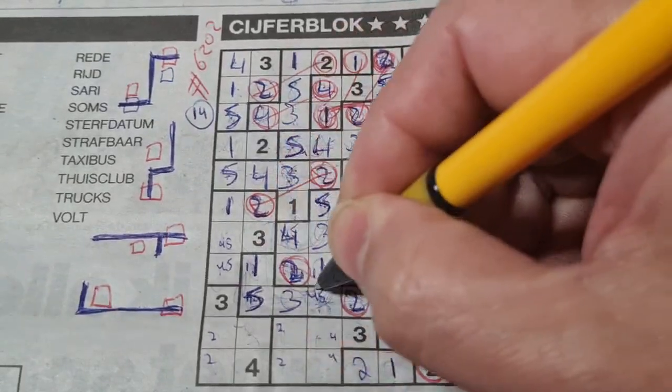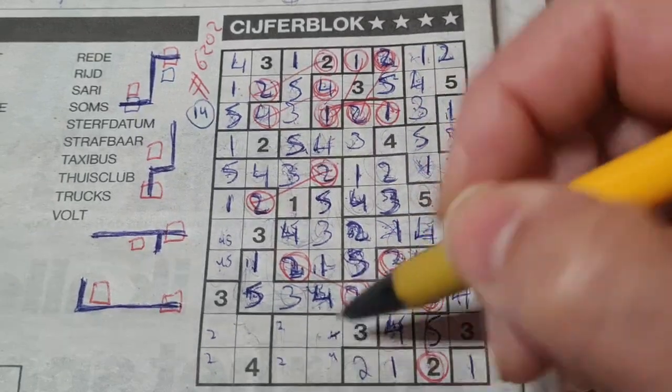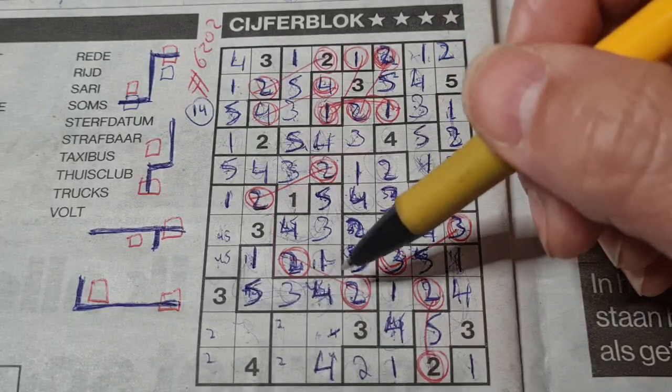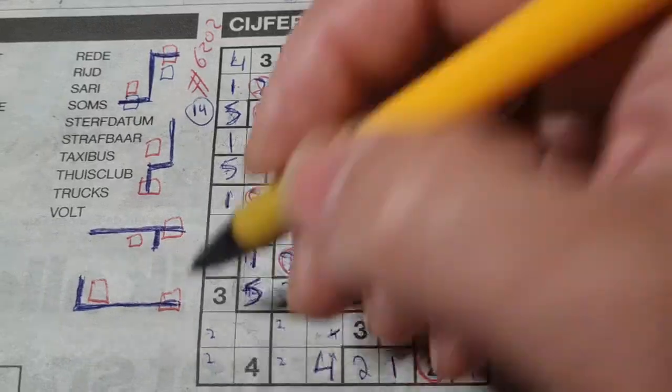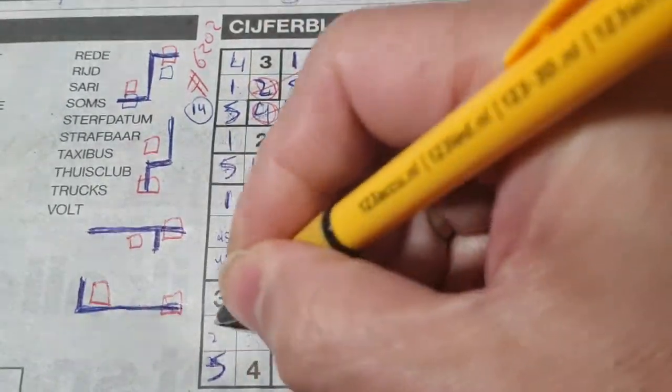That box should be a five. And this box should be a four. I've marked those two boxes earlier with a four. We have a four here. So this box can be four. That box should be a four. These two boxes can be five. So one box left for the five should be there. And I've eliminated the two. So the two goes there.